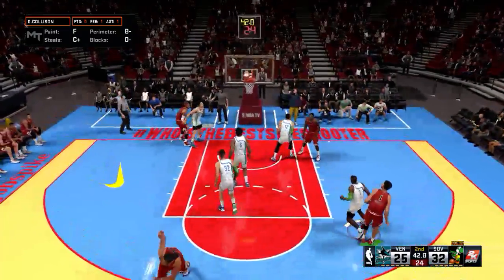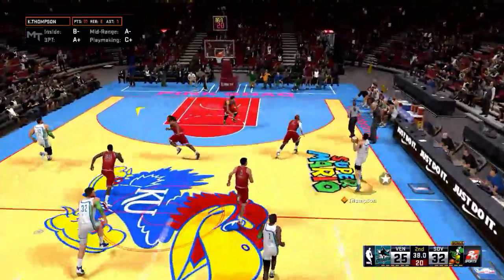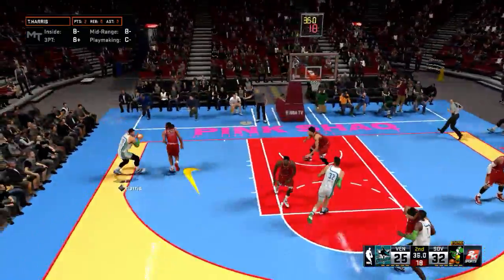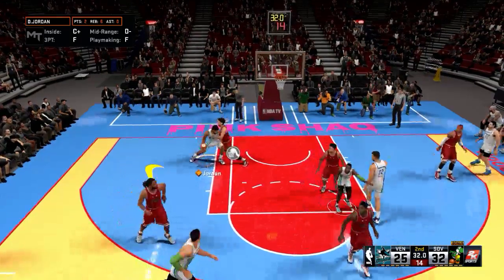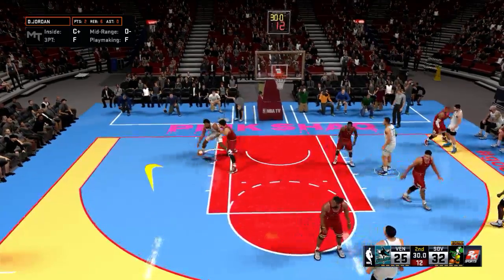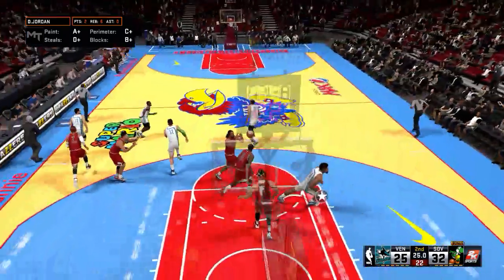Here's Russell. And no good. Trying to use the glass. That's something they need to do more of. Get after it on the glass. Go get those boards, Clark. It wouldn't hurt. Some extra possessions would definitely help narrow the gap and maybe swing the momentum.